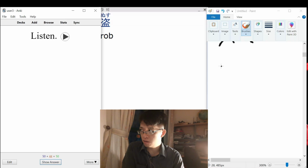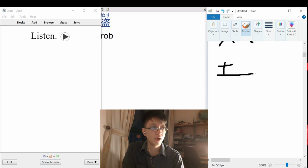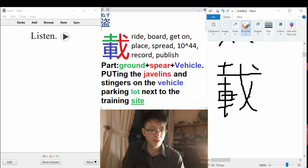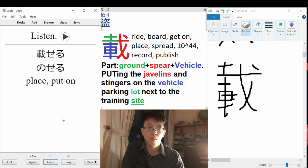Okay. Let's write them down first. This one is a bit intuitive. We have the ground here, but it extends a bit like this. Then we have the vehicle, and then we just have the spear or the javelin, whatever. So the story I have for this one is, because it means to put, like put the javelin and stinger on the vehicle parked next to the training ground, right? And it means to put or to place.